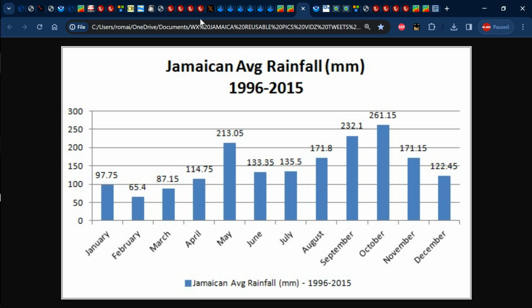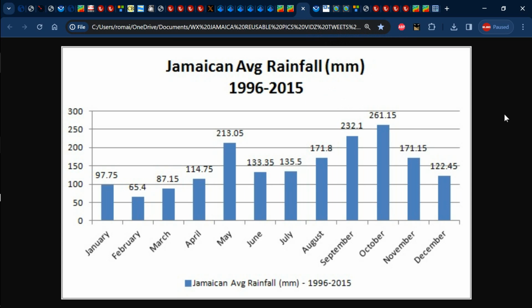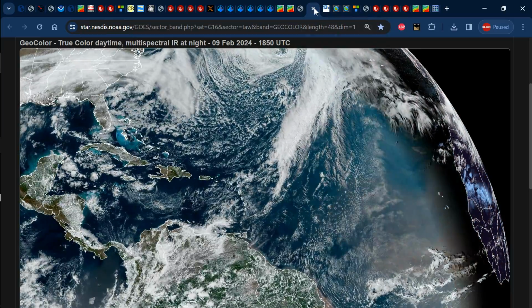'Tis the season. February is fire month in Jamaica. The Jamaica Fire Brigade is quite busy this time of year. So we'll take all the rainfall that we can get to put a dent in the dry weather that we've been receiving, even although we got some decent rainfall the other day with the cold front.